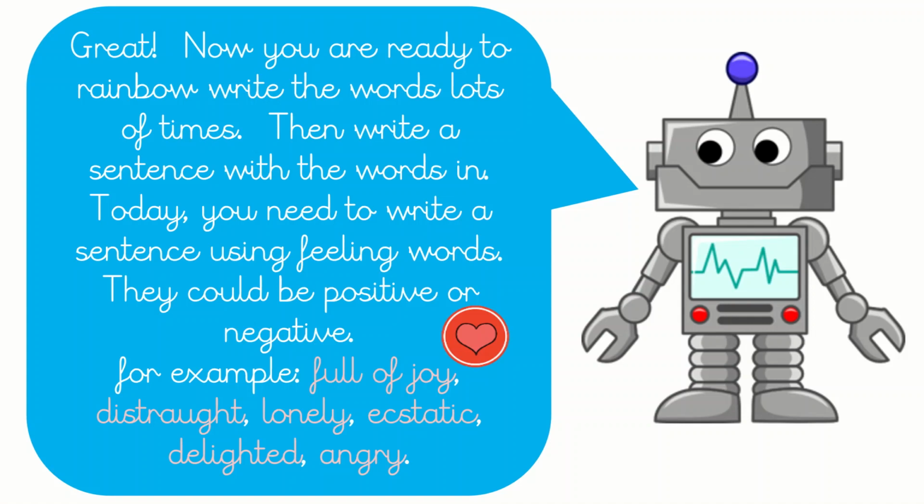Today you need to write a sentence using feeling words. They could be positive or negative. For example, full of joy, distraught, lonely, ecstatic, delighted, angry.